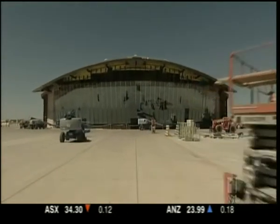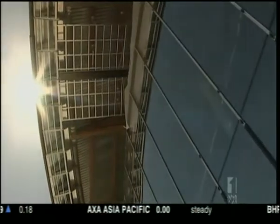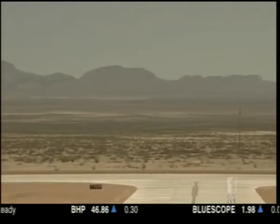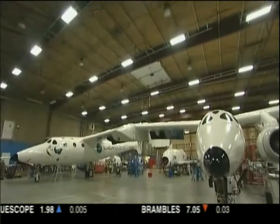The astronauts will begin their journey here. It's the world's first purpose-built commercial spaceport and under construction in the New Mexico desert. They'll get 3 days of training before heading to space. The trip comes in 2 parts.